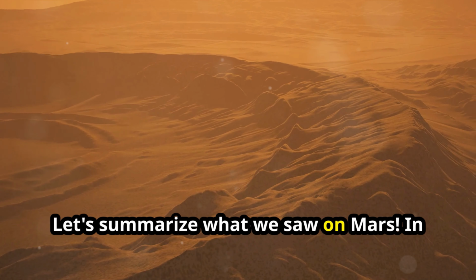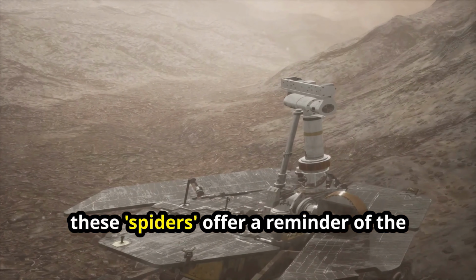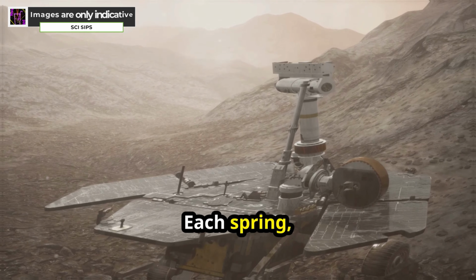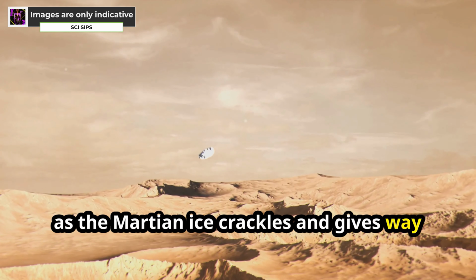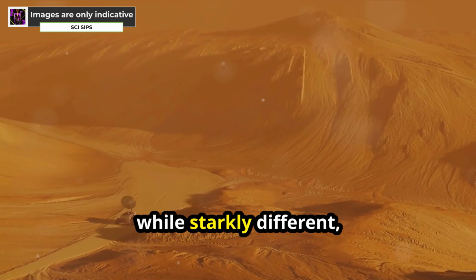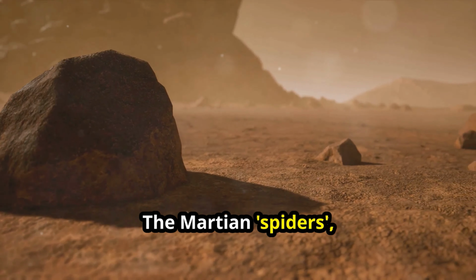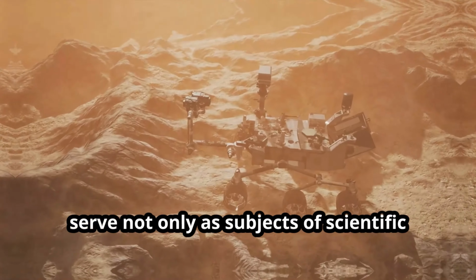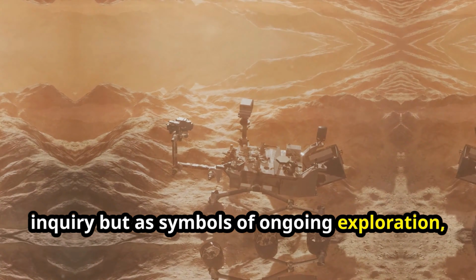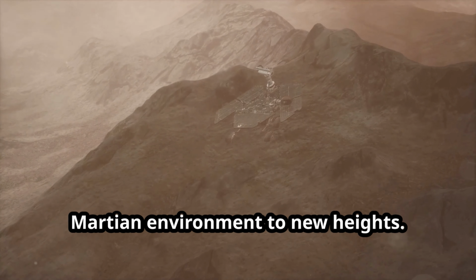Let's summarize what we saw on Mars. In a landscape as alien and desolate as Mars, these spiders offer a reminder of the planet's dynamic and ever-changing environment. Each spring, as the Martian ice crackles and gives way to erupting plumes of CO2, we catch glimpses of processes that, while starkly different, remind us of Earth's own seasonal rebirths. The Martian spiders, eerie yet fascinating, serve not only as subjects of scientific inquiry, but as symbols of ongoing exploration, capturing our collective imagination and propelling our understanding of the Martian environment to new heights.